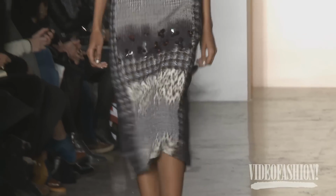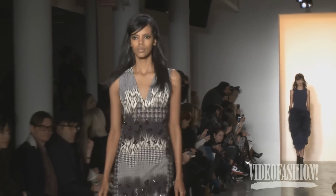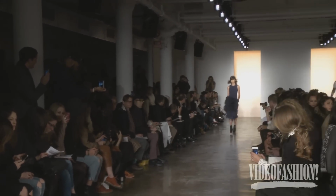Everything that I've ever seen of Peter's, I really like. It's the bold prints, and it just seems easy and flowy, and I was excited to come and see what's new, what's happening. I think it seems really easy and breezy, you can just throw something on, and bold prints are just kind of fun. And I really like that.